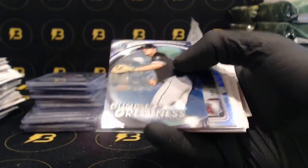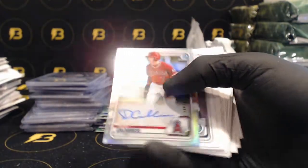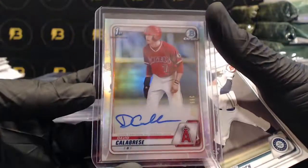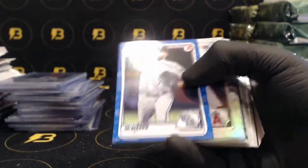We got Vaughn going out to the White Sox at 250. And right behind it, Kyle Breeze going out to the Angels to 499. Refractor autograph. We got McMahon to 150 going out to the Rockies.